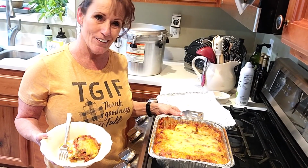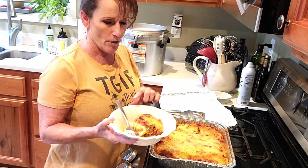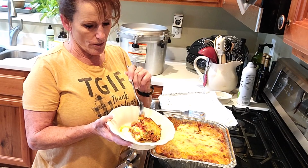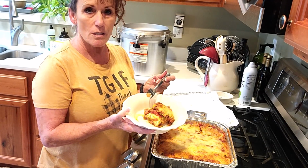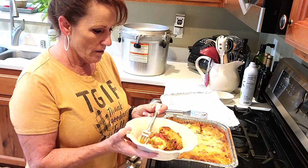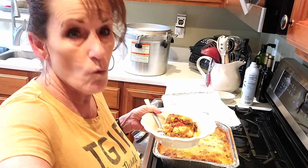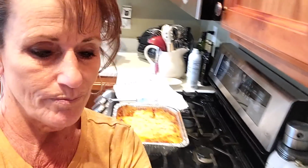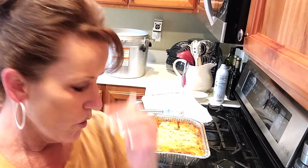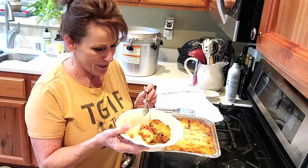The lasagna is all done, and I've let it rest. The dishwasher is going because the jars are in there. I am super excited. So this is the lasagna without the pasta, and I let it kind of sit and rest. It doesn't look like there's a whole lot of moisture, which I'm really excited about, but we're going to have a bite on camera, and then I'm going to close this video out.